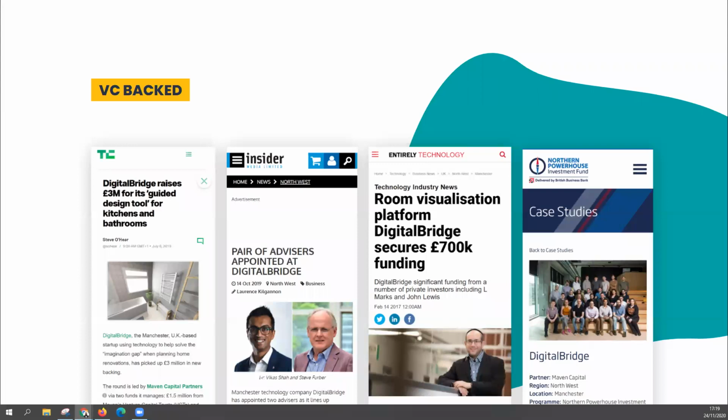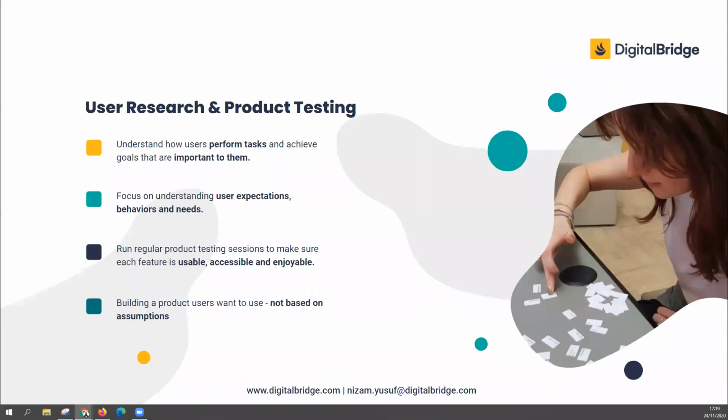In addition to this support structure, we have an immense focus on consumer research. Our user experience team spend a lot of their time understanding the psyche of the buyer through one-on-one customer sessions and discovery sessions. Through these user research and product testing sessions, we're able to understand how a consumer performs tasks and achieves goals. Not just that, we also help them in the design phase and the whole bathroom journey. We focus on understanding user expectations, behaviors, and needs. This ensures all product design decisions benefit the end user, which in turn benefits the retailer.